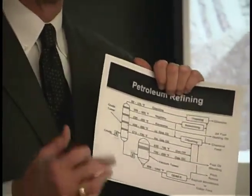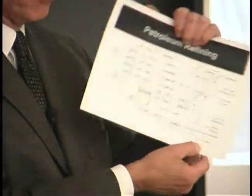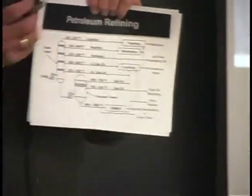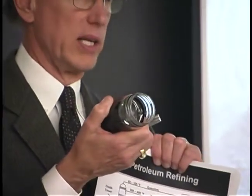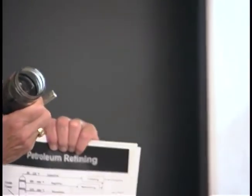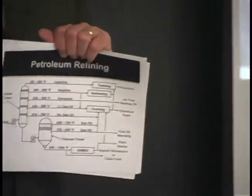Well, they've now done such a good job of it that if they put it through a coker, then liquid asphalt or petroleum asphalt is not a product anymore. So there are some refineries in the United States that don't produce asphalt. Obviously, that's a serious thing for those of us that are in the asphalt business.